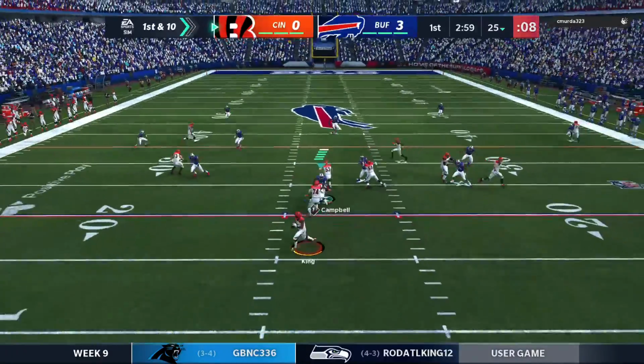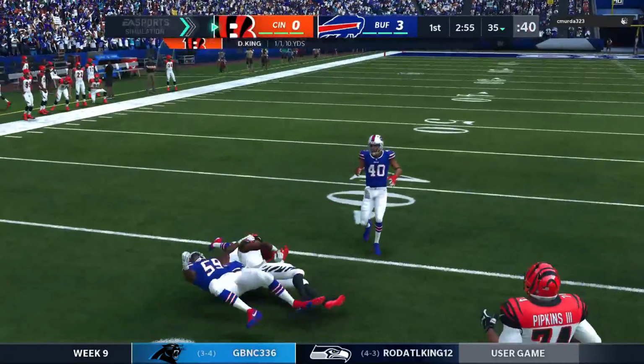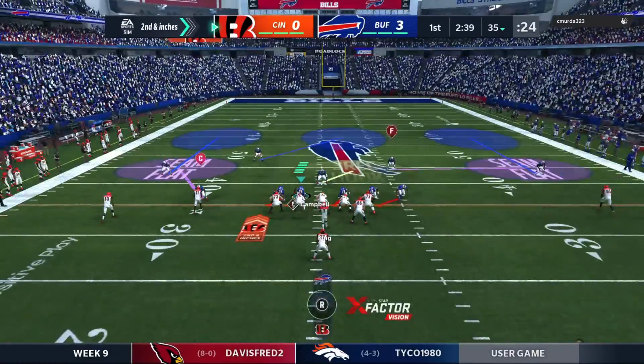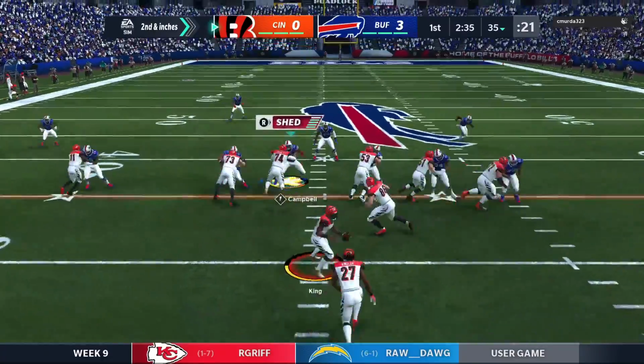Now a play fake here on first down. That's complete to John Ross. It'll be a pickup of 10 yards. And that'll make it second and a foot or so. 10 yards on the pickup. It's second and inches at the 35-yard line.